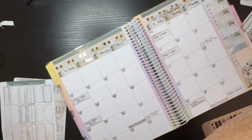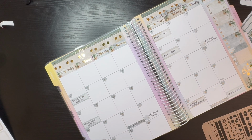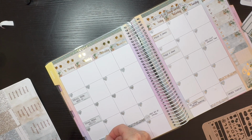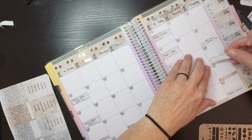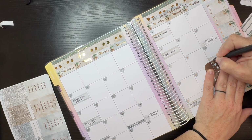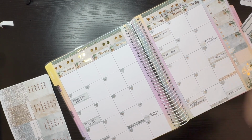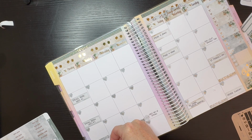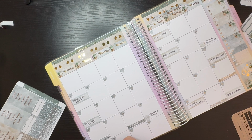Trying to see if I had any bunnies. Nope. That's fine. All right. So what I will do is I'm going to put another glitter header here. Kind of block some of this stuff out. We got a little St. Patty's Day. I'll decorate that. I don't know how I'm gonna work this out. I think I'm just gonna white it out. I think I'm gonna white out the 31.